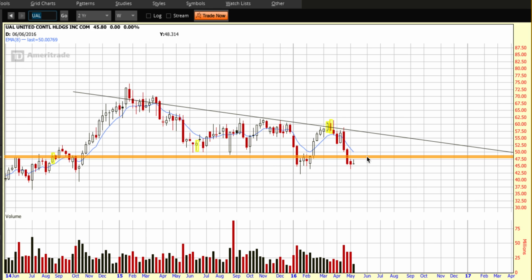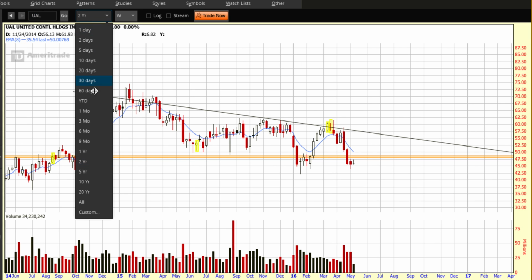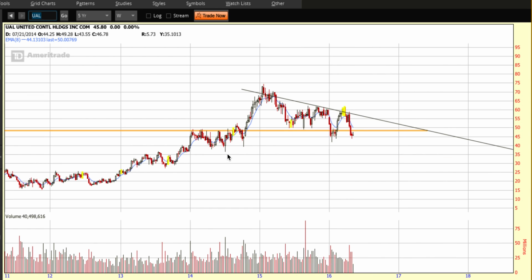United is A, the transports are showing strength. It's trading in this great big wedge. Let me show you on the 5-year chart. Again, 5-year weekly. Look at this area of consolidation through all of 2014. And then the run up and out. And then this wedge pattern that's taking place here, the double bottom. Interesting area. So with any kind of lift in the market and continued strength in the transports, I would look for United Continental to lift from here and go higher.